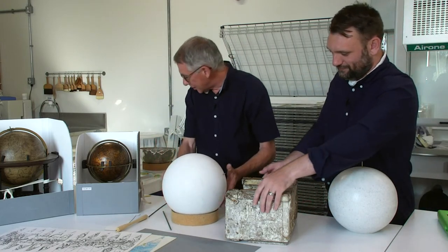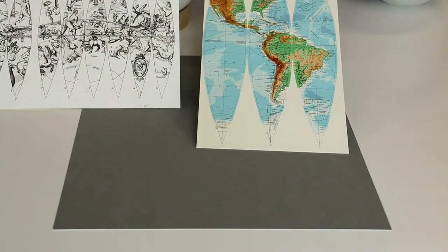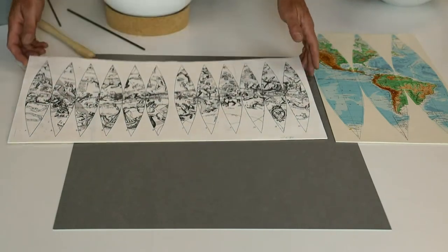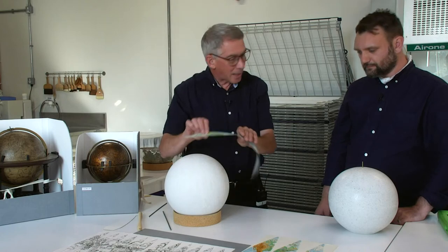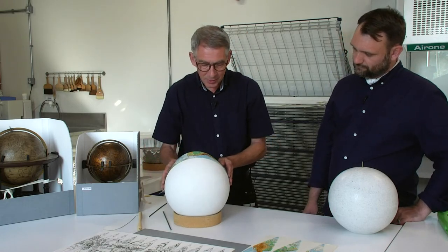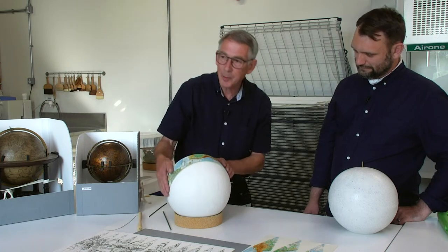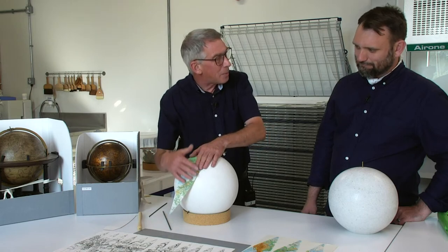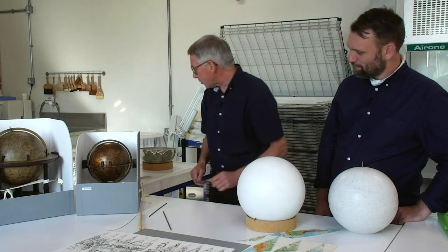Then the next part is the paper image. And as I've got here, there's three gores from a terrestrial globe, and there's a full set there of 12 gores for a celestial. So these would be cut out and, again, damped, pasted, and you'd form those onto the surface. Now, that's quite a difficult job to do, because even though these are cut into shape to fit onto the sphere, you've still got to be able to form the paper down and manipulate it to get it to really join together very accurately. So it was quite a skilled job.